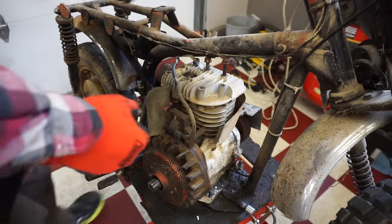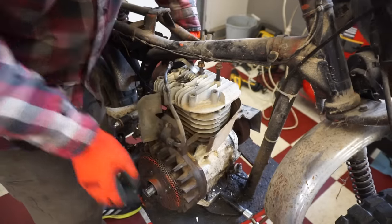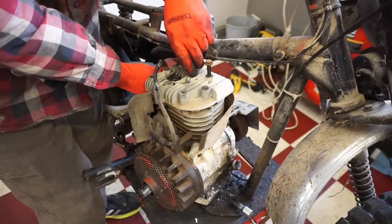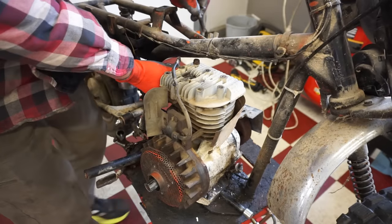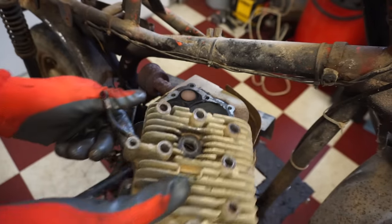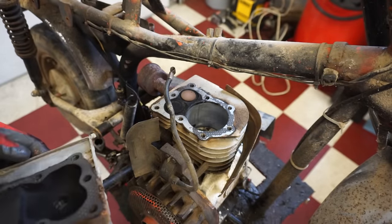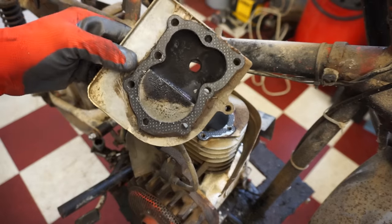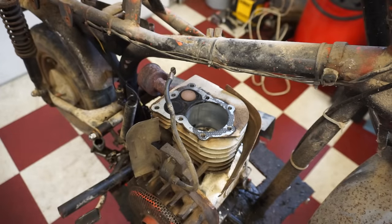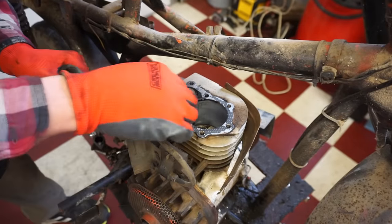All right, we got the engine mounts off here. Let's see if we can move this engine a little bit. There we go. So we can get these out. Lots of carbon in there. So we'll clean all that up. Might need a new head gasket.